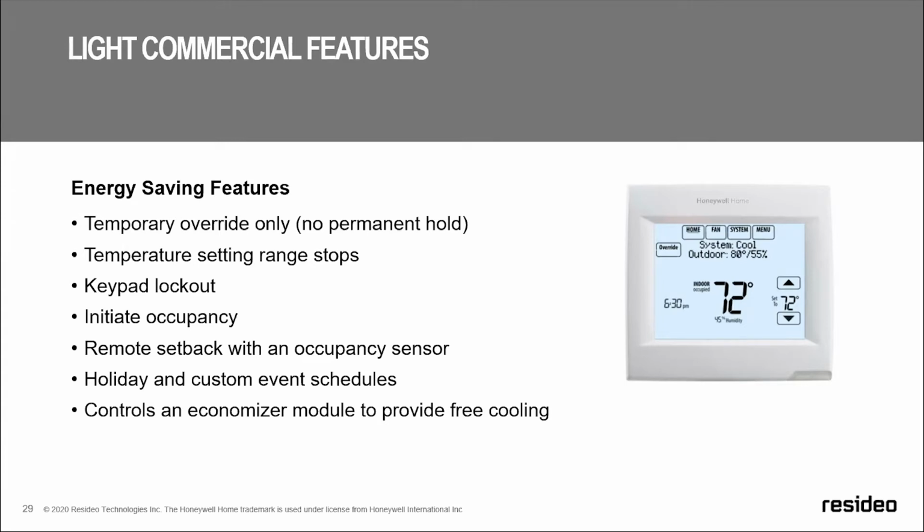You've got holiday and custom event schedules that can also be done. In light commercial, particularly with multiple thermostats, multiple buildings, they can set up their scheduling to know that, okay, the store won't be open after 4 o'clock the night before Thanksgiving, and know that they'll be unoccupied until Saturday. All those different things are there, and it's really good, particularly from a building management perspective, and then it also controls economizers as well.